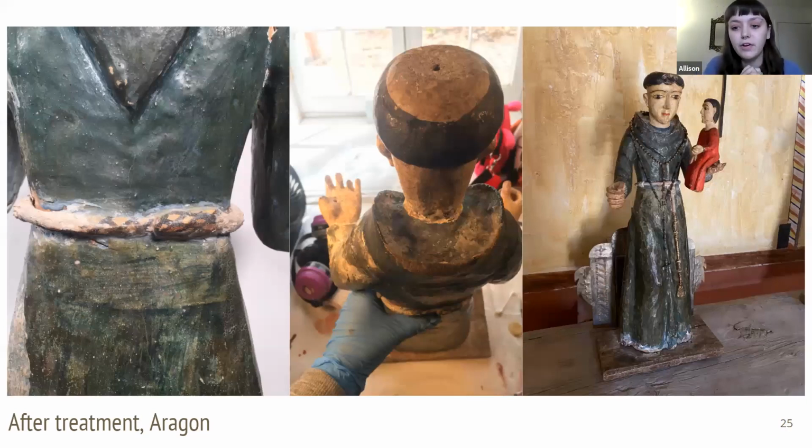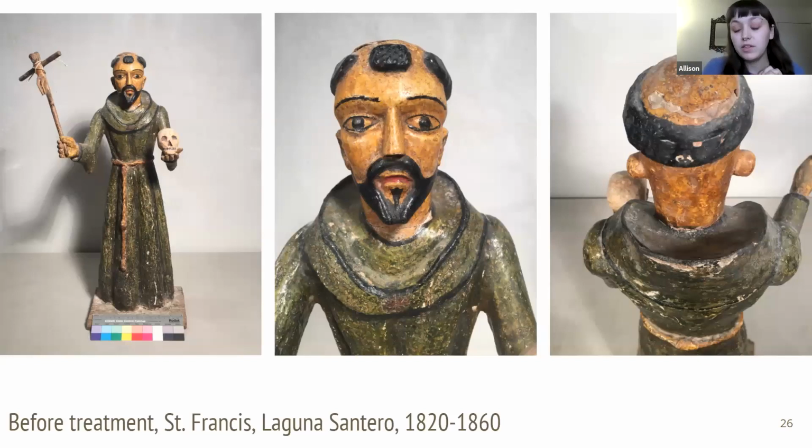And here's the third bulto that I worked on recently. This is St. Francis by the Laguna Santero between 1820 and 1860. These are the before treatment photos. You can see that he again has these cracks in his neck. He also had cracks on his head, right by his hairline here. And he also has some chipped away areas on his robe. So those were the key things that we focused on in our repairs.